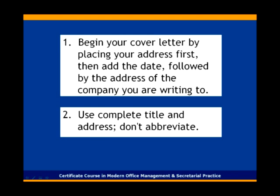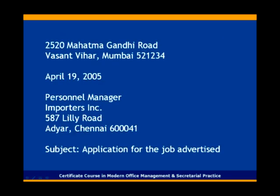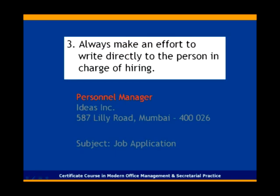You must first begin your cover letter by placing your address first, then add the date, followed by the address of the company you are writing to. You must always use the complete title and address. Do not abbreviate. Always make an effort to write directly to the person in charge of hiring. Personnel manager.